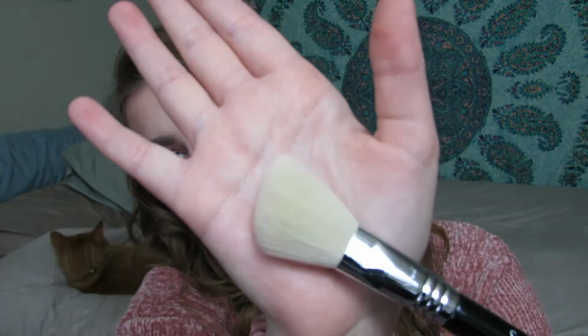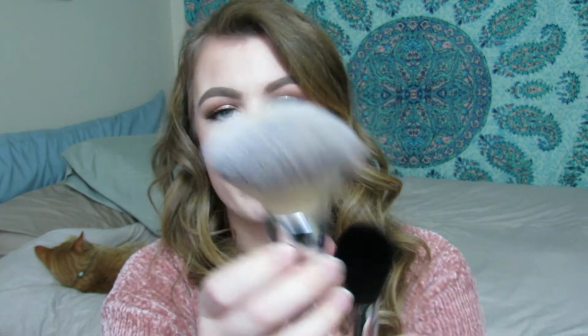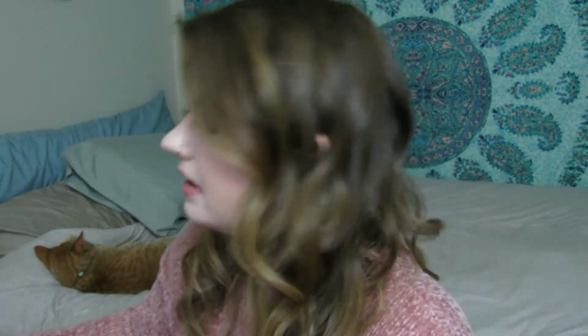Then in terms of face brushes, I have the Sigma Large Angled Contour F40. It looks like so. Then the Sigma Large Powder F30. Now, to be honest with you, this isn't a large powder brush. To me, this is something I would use for blush or maybe bronzer. This is a large powder brush, but nonetheless, it'll still be a good travel brush.